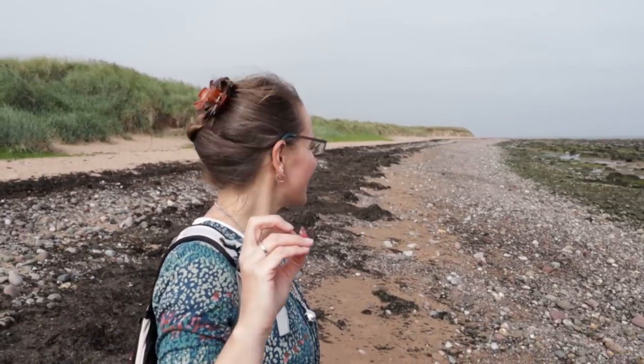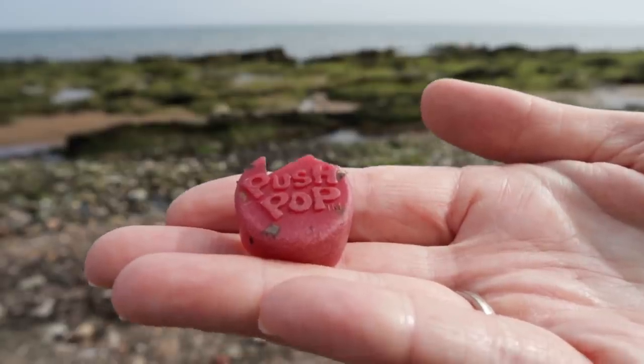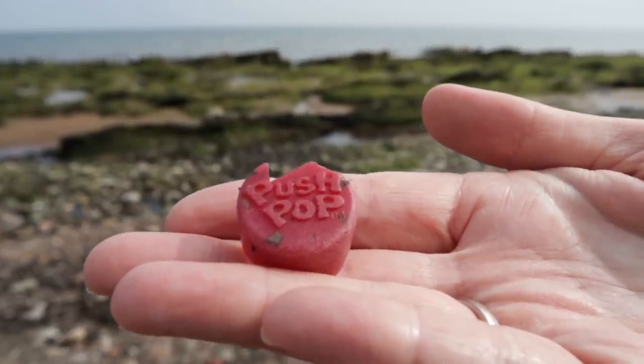So I'm circling Nicole so that we can get some sun on her face there. Okay. What you got there? I've got push pop. Yeah, that quite clearly says push pop.